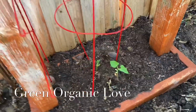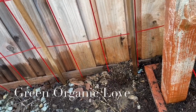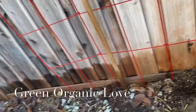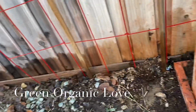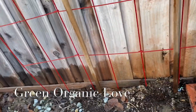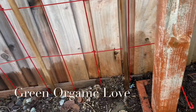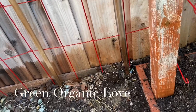Green beans over here. Not sure what I'm gonna put over here, but I've been wetting the soil and moving the rocks over a little bit because there's rocks all along this area, and I just want something to vine up right here. I'm not sure if I'm gonna plant down there, but just in this particular area I want something that'll be vining, but that won't be in the walkway.